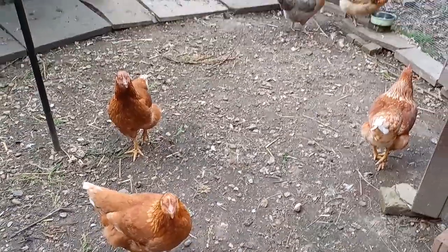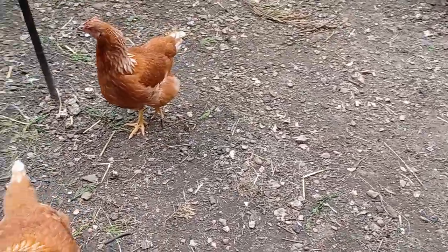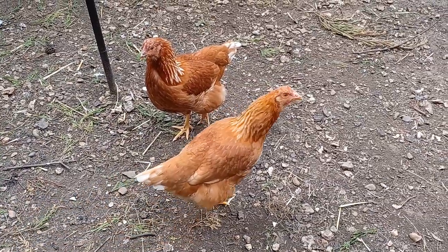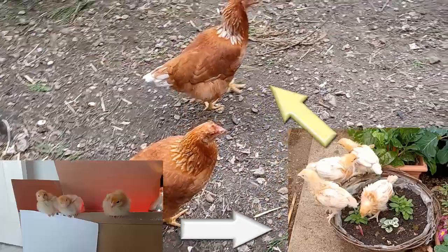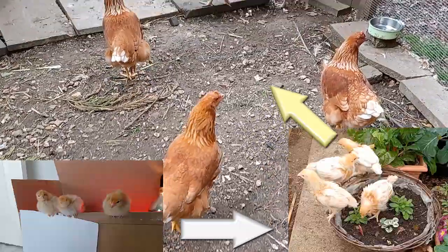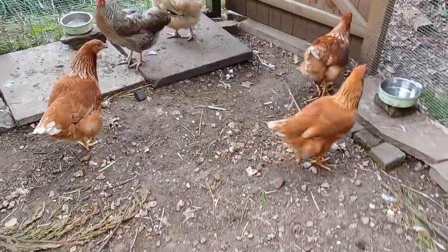So we've all got hens now. We haven't got a rooster anymore. But they're still laying a good amount of eggs, which is great. And these three still haven't started laying eggs. They are about 20 weeks old, and I think they might need another 4 to 8 weeks till they start laying eggs. And these little chicks which I introduced have grown so much, and they have started looking like big hens almost, and are very healthy, happy chickens.